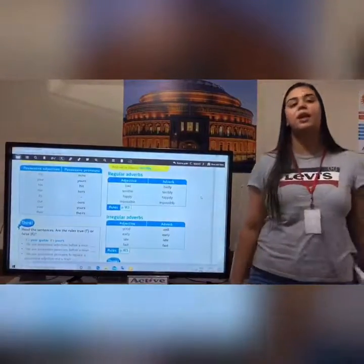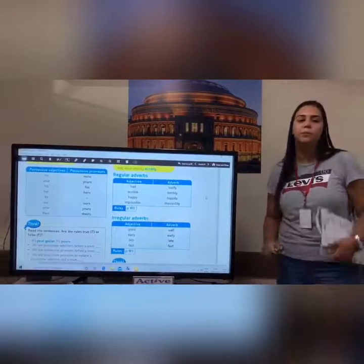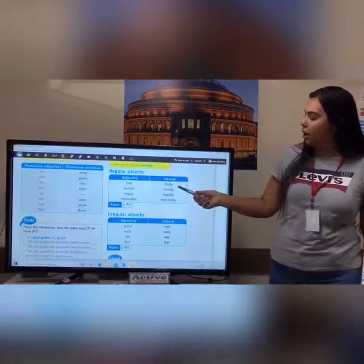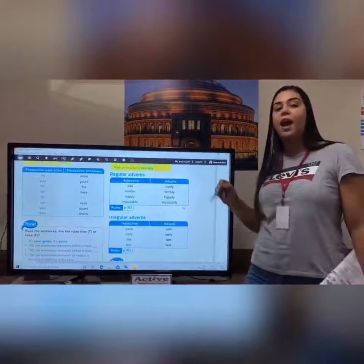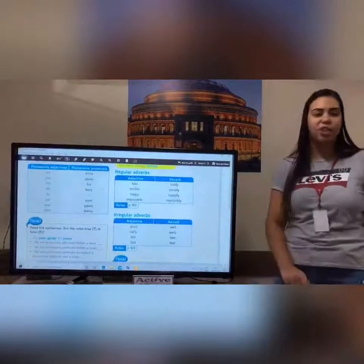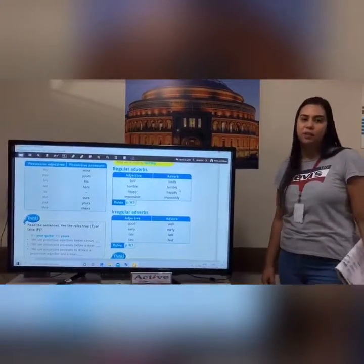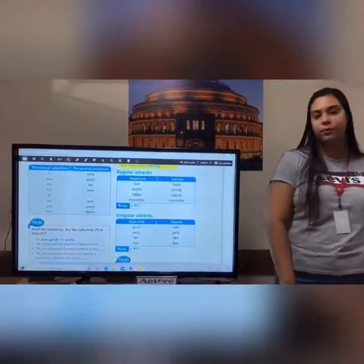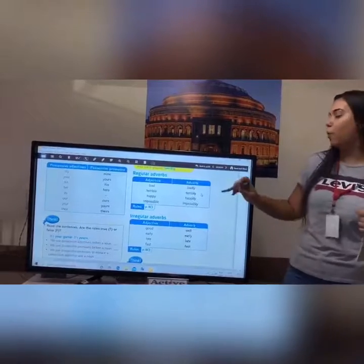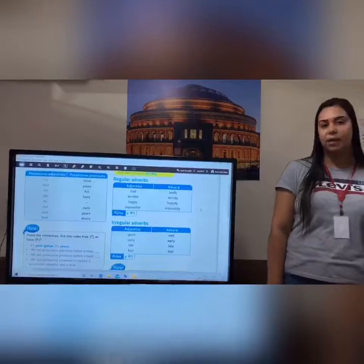Can you see the similarity between them? What do they have in common? Badly, terribly, happily, impossibly. Do they have something in common? So, ly, right? Can you notice? All of these adverbs have ly at the end. So, when you want to turn an adjective into an adverb, you just have to put ly at the end of it. So, he was playing terribly. When you want to turn an adjective into an adverb, you put ly at the end, right?